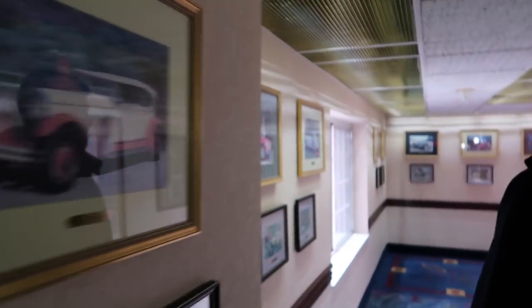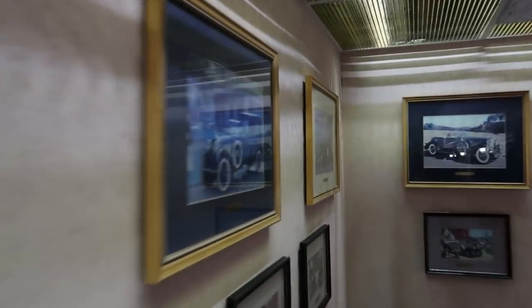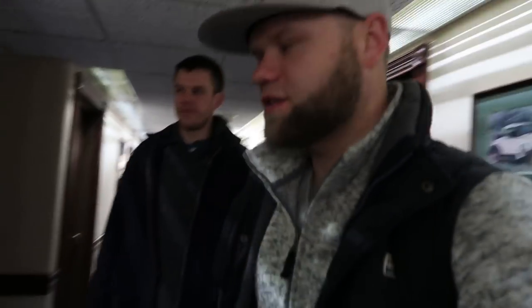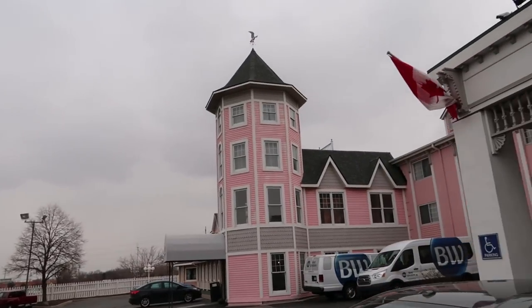There's pictures of all different cars on the walls. Look at this. That is cool. We're actually staying in a new location. Morning, guys. This time we are staying at Greenfield Inn. We like it because it's pink on the outside. I'll show you the outside. Okay, check it out.